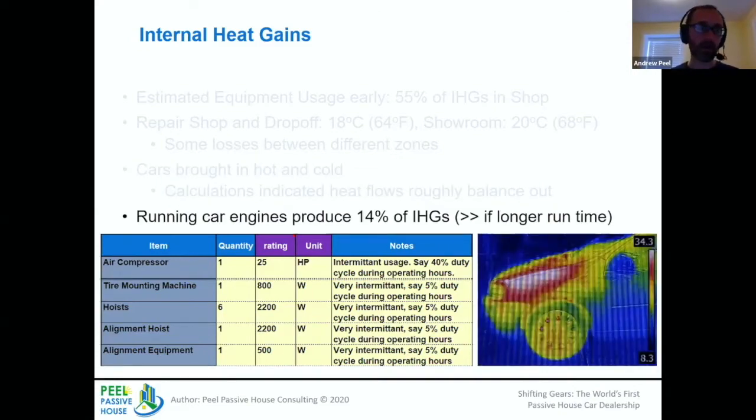And then we also have the cars running during repairs. So most cars, depending on the type of repair, will likely be run for, say, 5 minutes, 10 minutes, or whatever, just to test various things. And so that was about 14% of the internal heat gains. However, that's naturally quite sensitive to the runtime of the car. So again, best estimates.